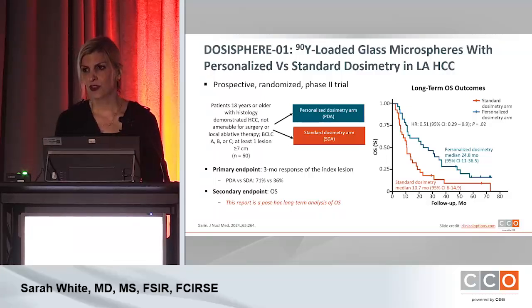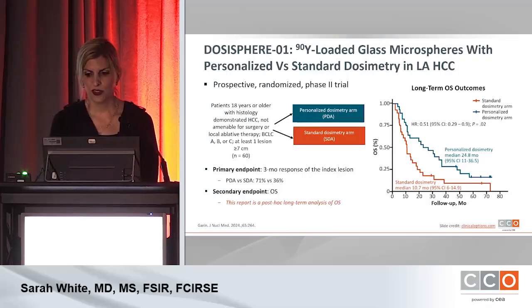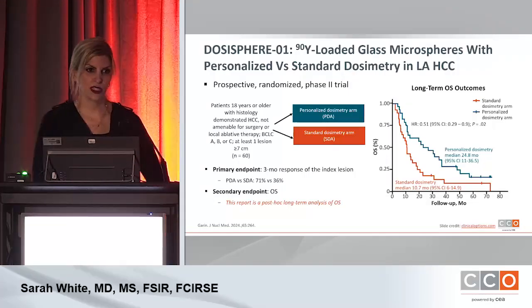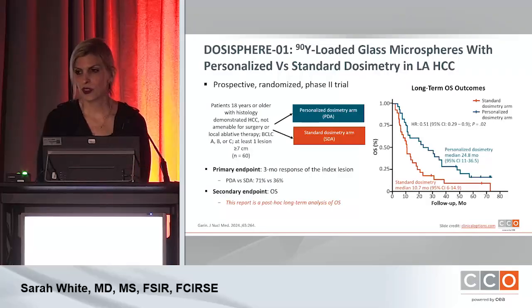And what we found is that if we do personalized dosimetry, so we're really smart about it, we're smart about where we put the catheter, we're smart about where we put the beads, what we found is that there is a significant overall survival benefit when we use personalized dosimetry. So no longer are you going to come to any IR suite where we're just parking the catheter and hoping. We're going to do really good dosimetry to make sure that that dose is appropriate for the tumor that we're treating. And this is called the Dososphere study, where they looked at that.